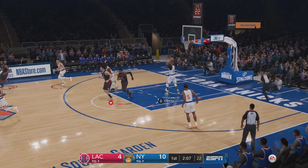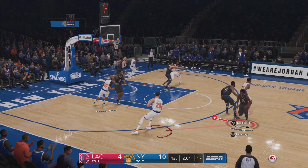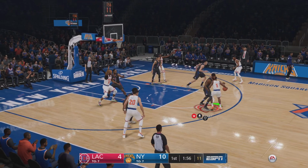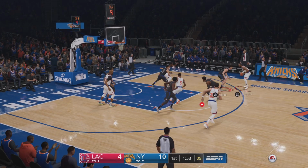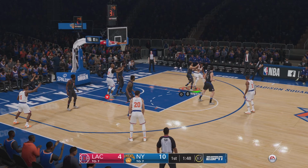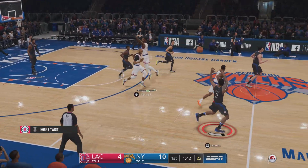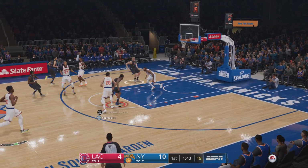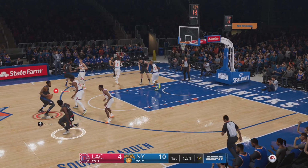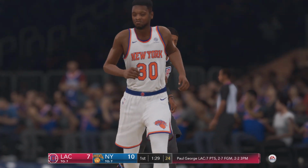The shot almost. To Dennis Smith Jr. 2 minutes left in the first quarter. Oh, highlight moves. Tough to do with the defender all over you. To Julius Randle. And the rebound taken in by George. They love this hustle. To Paul George. Fires the 3, and Paul George nails it from downtown.